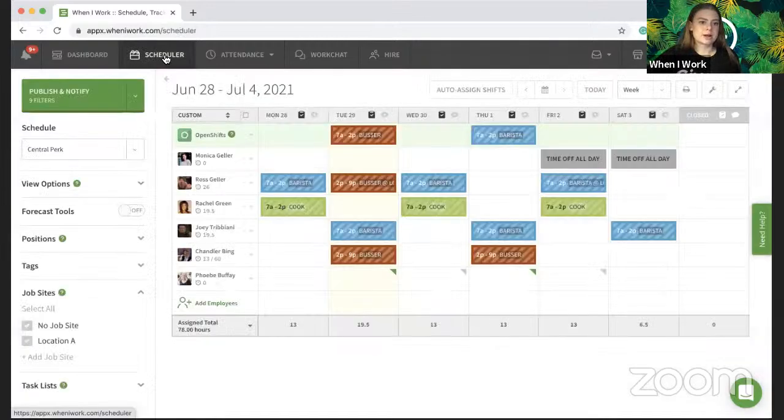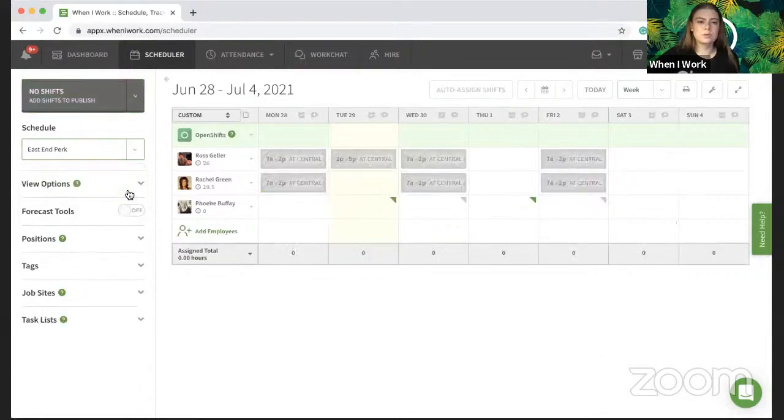Back in the scheduler here, on this left-hand side menu, this is where you can toggle between the different schedules/locations that you've made. So here I'm just on my Central Perk location. All of these shifts are set to this location, and all of the employees that are assigned to this schedule will show up on the schedule. If I click the little down arrow bar, I can click over into my other schedule. And these are the 3 employees that are also assigned to this location.